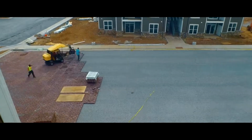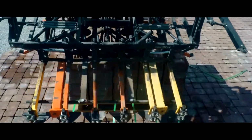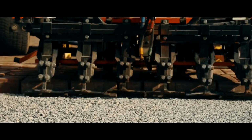SWM Pave by Belgard Commercial can be mechanically installed, which drives down the installation costs and increases the installation speed significantly. Instead of placing pavers one at a time, specialized equipment can place a full pallet layer at once. With this high rate of installation, construction time is decreased and traffic disruptions are minimized, allowing streets to open faster.